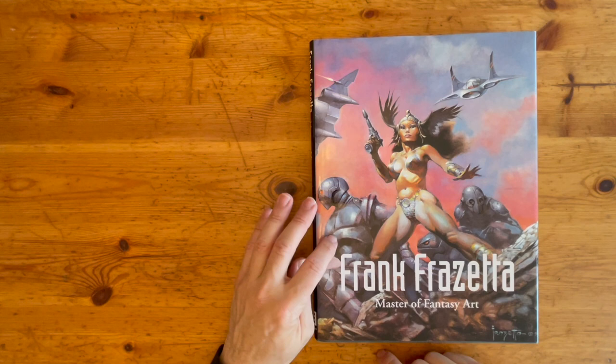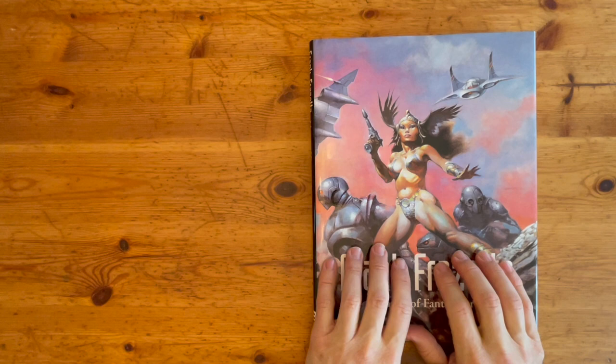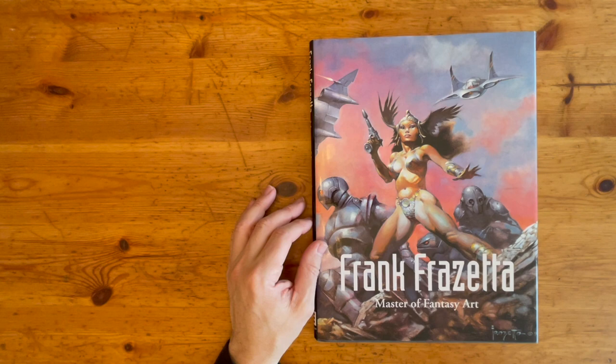Now, for those of you who are unaware, Frazetta's artwork generally focused on fantasy and science fiction, and his creative works often appeared on comic books, paperback book covers, paintings, posters, and even record album covers. He was often referred to as the grandfather of fantasy art.